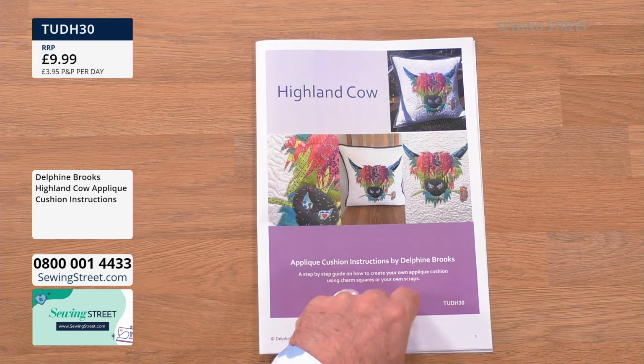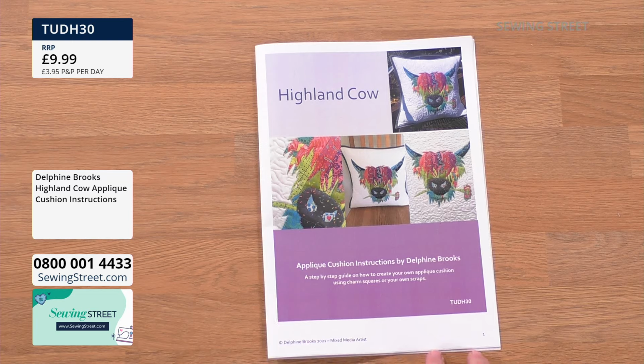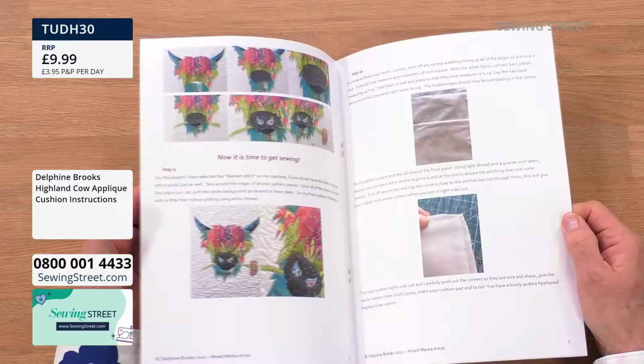£9.99. Well, no, I thought this one now would have been on Delphine's website, because it's been so long. It's been sold a lot, that one. Highland Cow, £9.99.